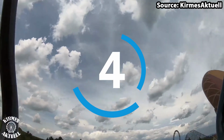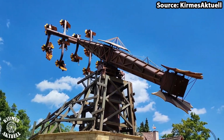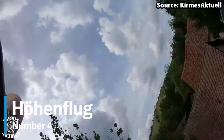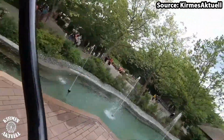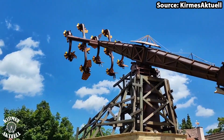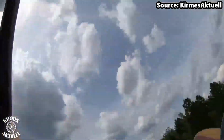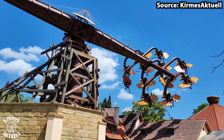Have you ever wanted to fly your very own plane? Well, if you said yes, then you must take a ride on our number 4 position, Hoona Flung, as on this Skyfly attraction, you can do just that. Although it is not all easy flying, as during your flight through the sky, not only will your plane be spun around in circles, but by using the levers connected to the wings, you can make yourself flip upside down.